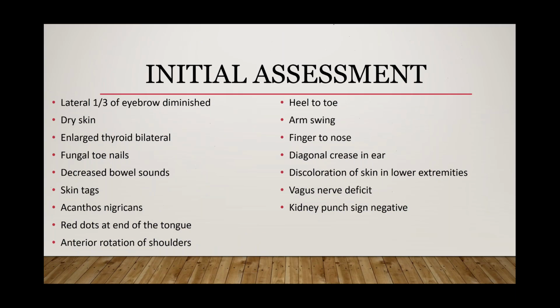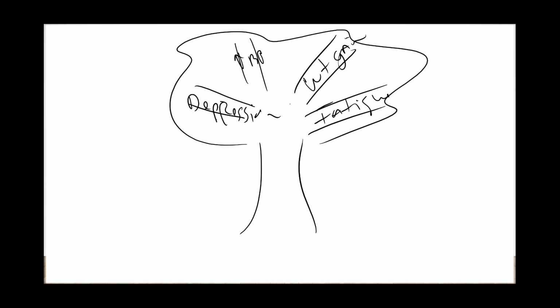It's really that simple. If you want to, I'll say it this way. I'll say, Mrs. Jones, you came in, you had fatigue, you had weight gain, you had high blood pressure, and you had depression. And let me just say from the exam I just did with you, it looks to me like the root of this problem is coming from those things I've discussed.